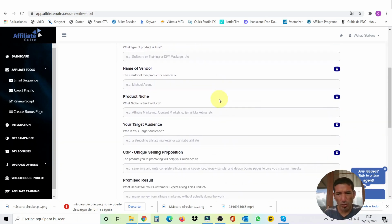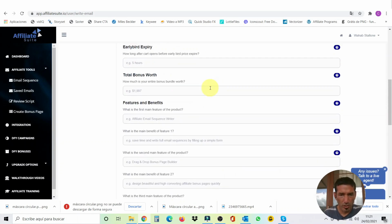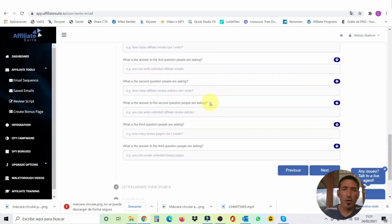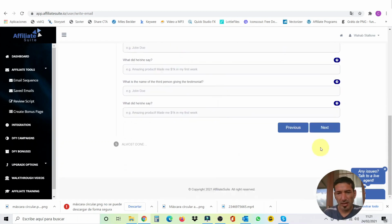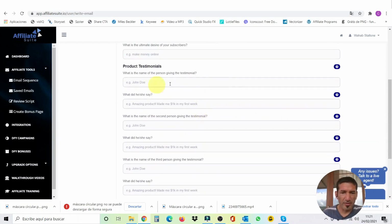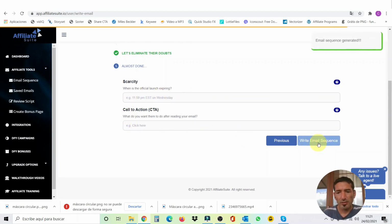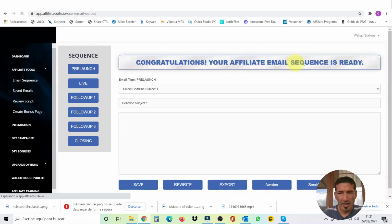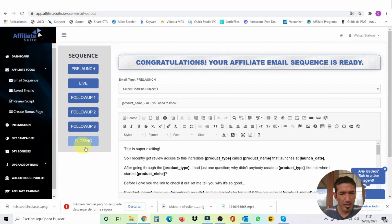And it's going to ask you more questions, you see. Then if you click next, it's going to ask you more questions again, like the worth of your bonuses, the name of your bonuses, the launch date, etc. You also have testimonials, many things. You have scarcity, when this launch is expiring, a call to action, and then you go to write email swipe sequence, and here you see you get your pre-launch, your live, follow-up 1, 2, 3, and closing.